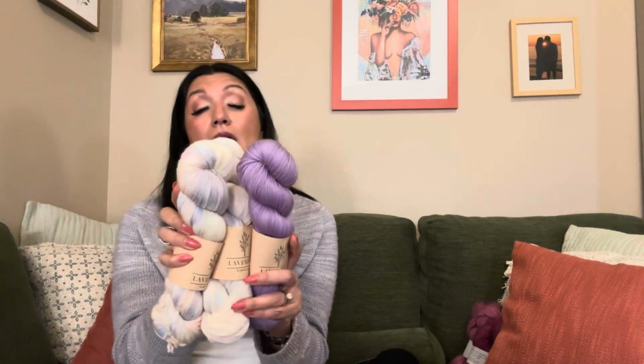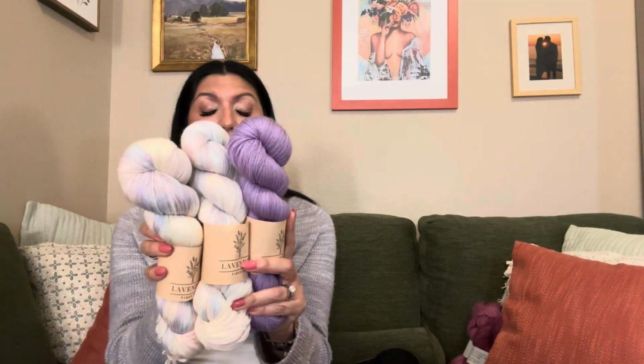This will probably be a little bit more of a spring project based on the colors, but this will be a really great project that I'm excited to wear.